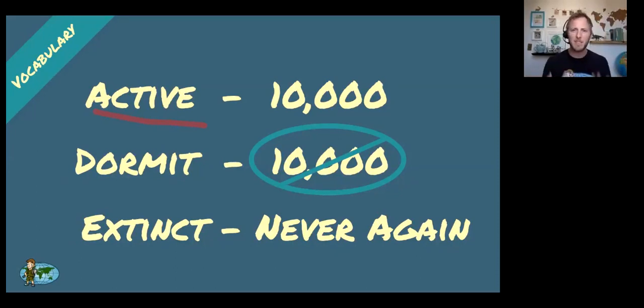Well, the simplest way to think about it is if a volcano has erupted within the last 10,000 years, it is called an active volcano. If it has not erupted within the last 10,000 years, it is called a dormant volcano, but we think it will erupt again at some time. And if we don't think a volcano is ever going to erupt again, that means there's no magma coming up into the volcano anymore. We call those volcanoes extinct, or we don't think it will ever erupt again.